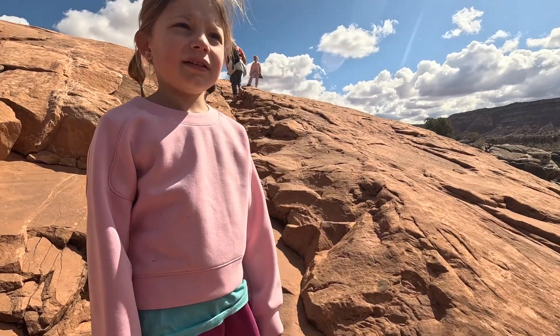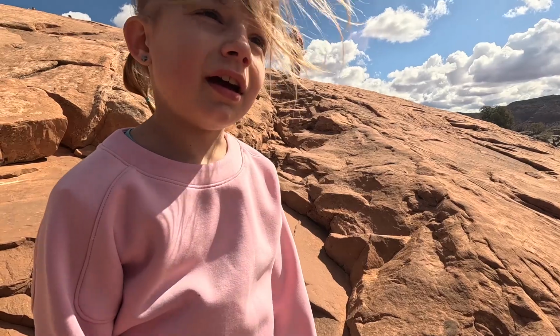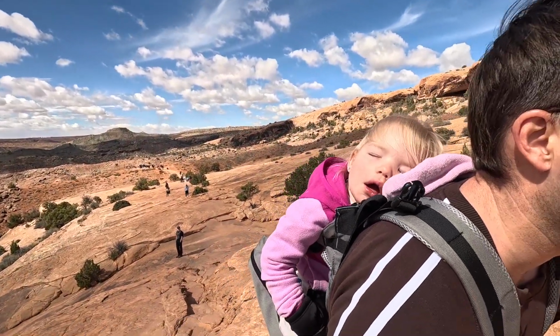You're doing so good, Z. I can't even see... I see the cars. It's so far back there, huh? Story's still sleeping nicely back here. Almost to the top.